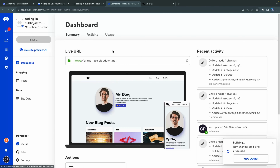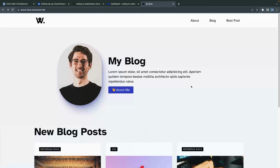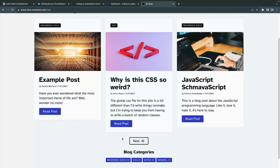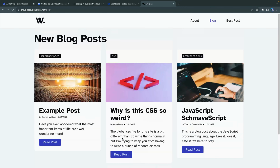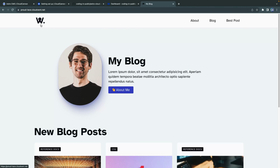Now, the second step will be to identify sections of our site that we want our client to be able to edit. Of course, they can already edit the blog post. We did that last time. However, there might be other sections that we say, hey, let's let them just play around with the text here or add a new image or things like that. So as I look through this, we've got this about page. This has a very similar header to this section right here.